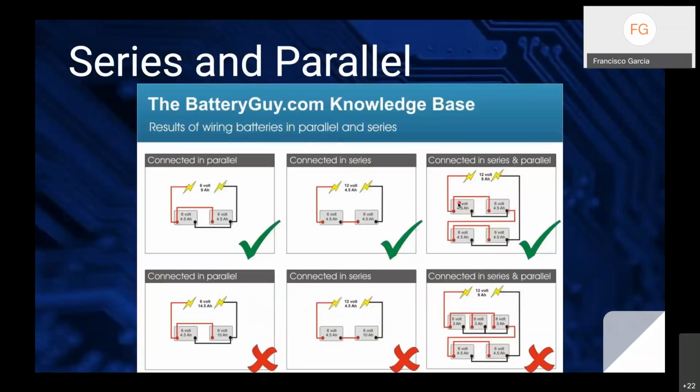What you want to be aware of is, since we have 4 6-volt batteries, we want to be able to connect them all together to get that 12 volt circuit. All right, so we're going to be connecting batteries in series, because remember, in series we increase the voltage. So we're going to get 6 volts plus 6 volts to get those 12.